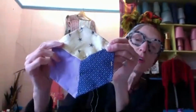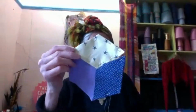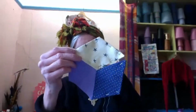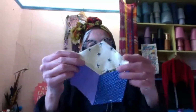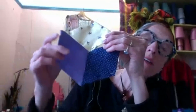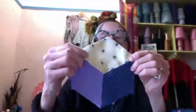my tumbling block. And of course, the more you make, the more tumbling blocks you will have, and then you can join them all together, which I can't do any more than just the one just now. But if you make another lot of tumbling blocks and another lot of tumbling blocks, you'll have a big patchwork of what looks like 3D shapes.